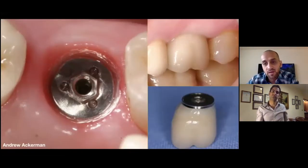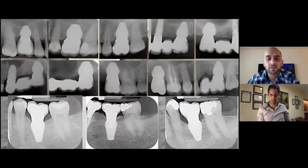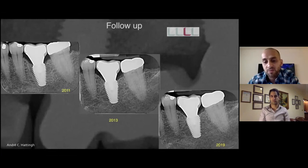This is a case that was done by Dr. Andrew Ackerman. And one of the biggest complaints of patients with molars in the posterior is the food impaction in the embrasure spaces. So by having a wider platform, you can avoid having embrasure spaces. And so these fixtures have been done by Dr. Andre Hutting and Andrew Ackerman and Dr. Costa Nicolopoulos. A lot of people are placing these wide diameter implants, and they have really fixed the profile issues for us.